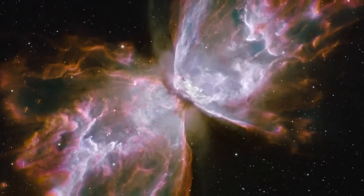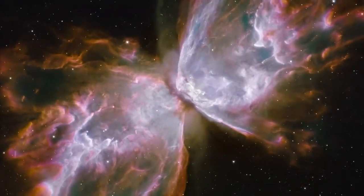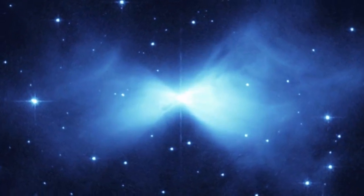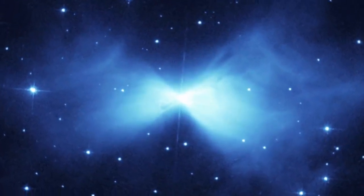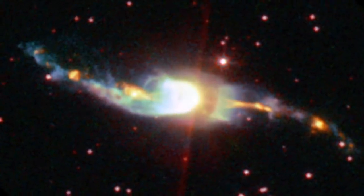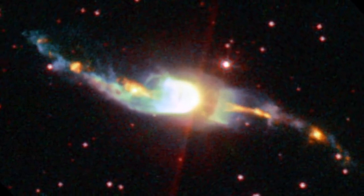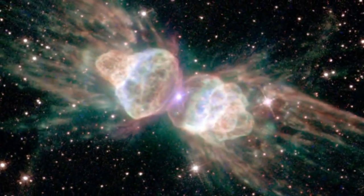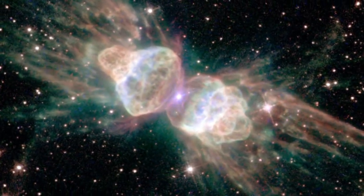Planetary nebulae are more than just beautiful shapes that grace our galactic skies. They show important stages in the life cycle of stars and how they interact with and even shape their surroundings. Hubble has given astronomers the sharpest views yet of these ghostly, dynamic structures.